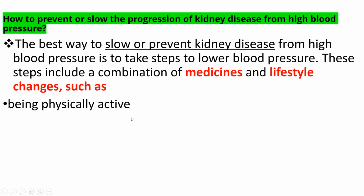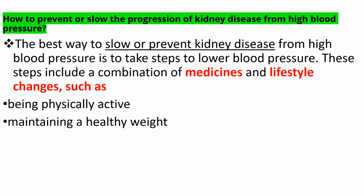Okay, so let us see maintaining a healthy weight. Every time I used to tell you all that I will be discussing BMI, but as I have to cover this whole chapter, time is very less. If I don't have time to explain, I will write it down and try to send you the image, so that it will be helpful to you all.